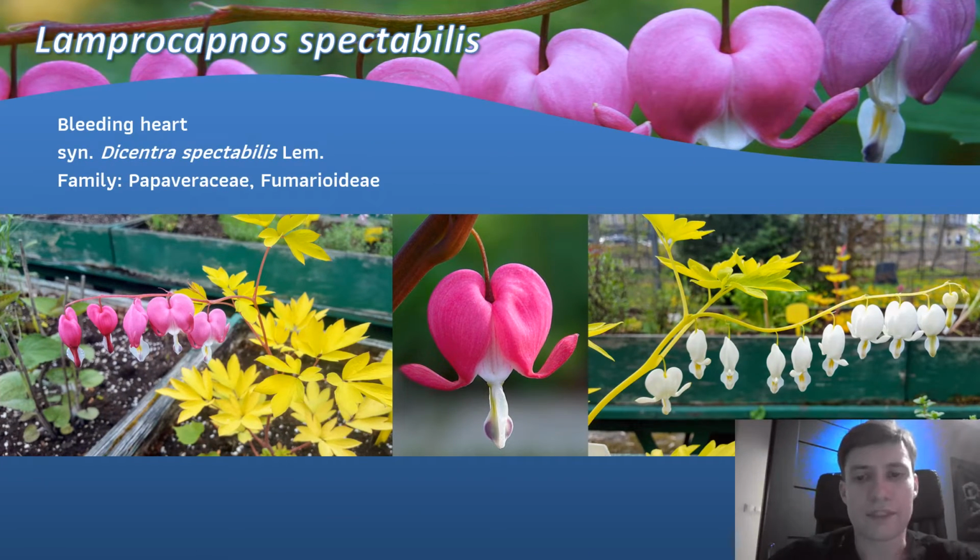And in our study, we focused on bleeding heart, which is an Asian plant species. It is a member of the Papaveraceae family. It is also known as Lamprocapnos spectabilis or bleeding heart due to the very nice ornamental flowers.